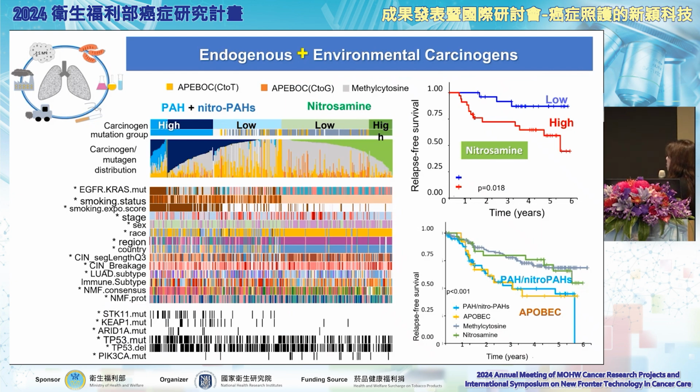So we also see this kind of environmental carcinogen in the global cohort. And as you can see from here, the different colors mean different carcinogens. The top three, including the nitrosamine, mostly occur in never smokers. And the nitro PAH and the PAH occur in both smokers and never smokers. So from this, you could understand that it's actually a very complex process.